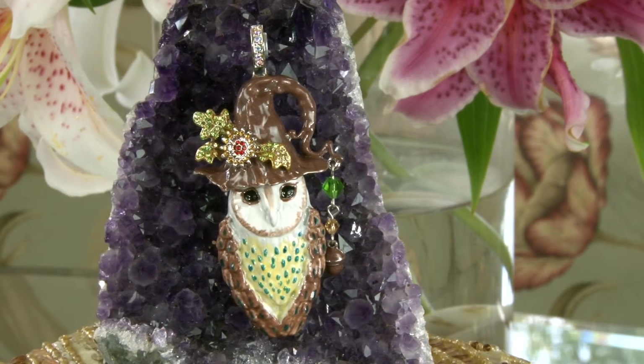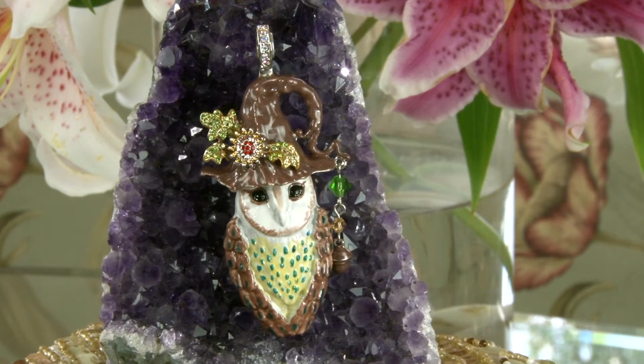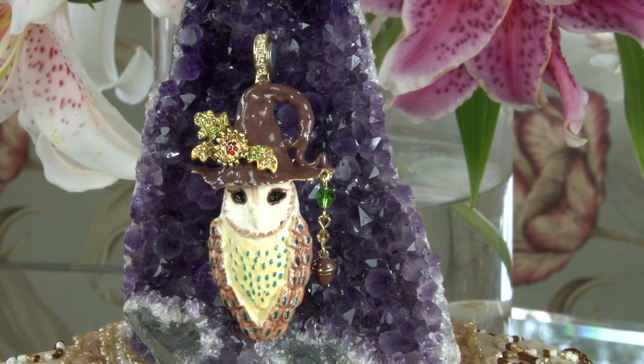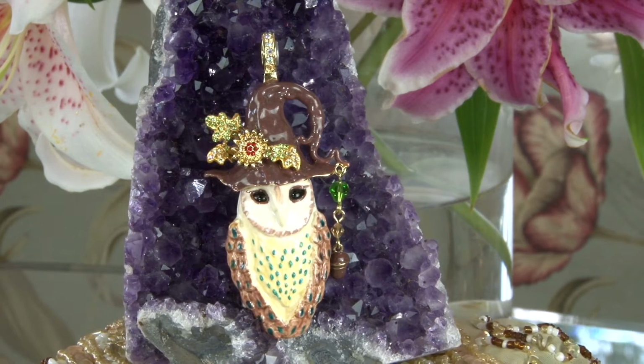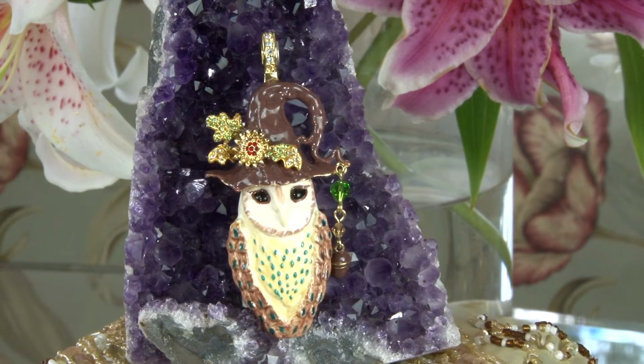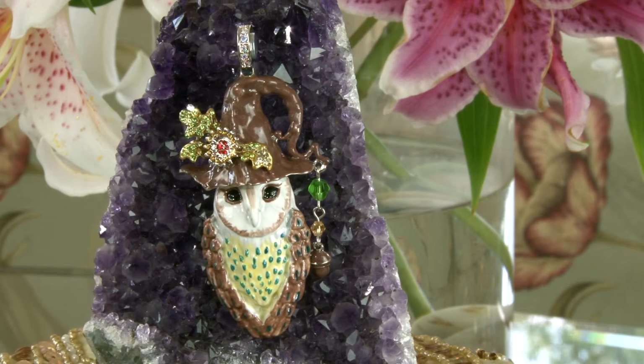He has the brown hat, the brown enameled petal hat, and then leaves all encrusted with little stones and colorful little ruby centers and leaves. And then look at the end of his hat, there are two beautiful beads, a green and a topaz colored bead, and the little acorn at the bottom. Oh my God, it's so cute. So this is a magnetic enhancer, and look at the back, it's all beautifully finished. But the face and I think the body is just so sweet. And the hat is very three-dimensional. This is just not a flat owl, which a lot of people do, which is silly. No, that hat is on there.